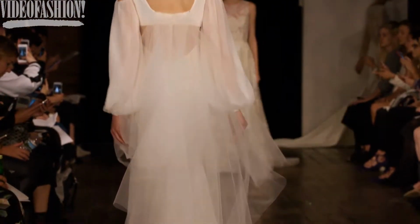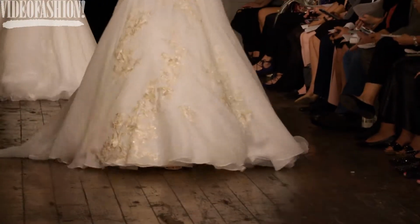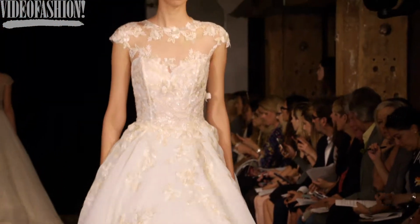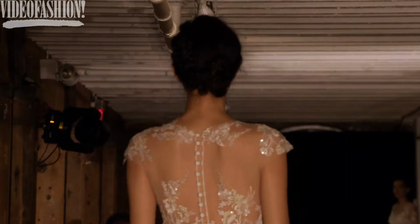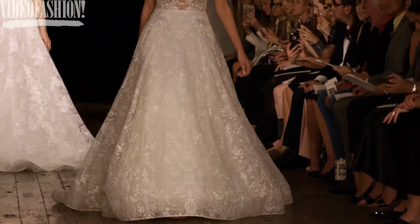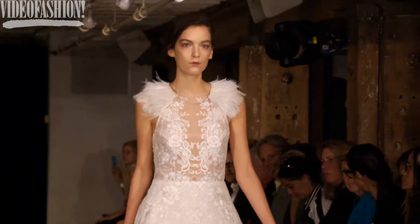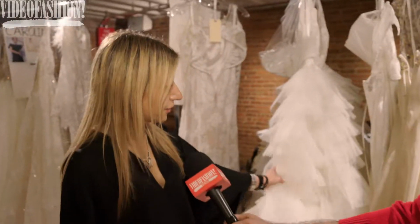This season, the materials are a vast array of tools. There's intricate beading, laces, 3D embroideries. There's a lot of texture that we've built through it, and details with feathers. In this gown here, you'll see that there's a vast amount of pleated tulle, and it's all layered to create a voluminous ball gown.